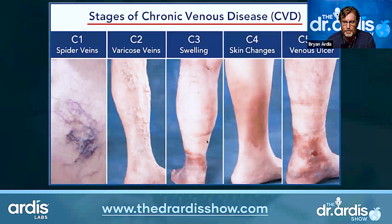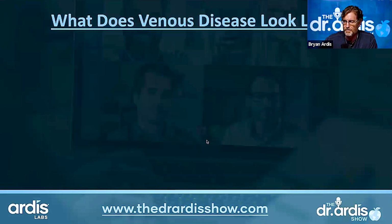Many diabetics and those overweight will often have those because the blood is pooling, and unoxygenated blood, when it's stagnant, can become toxic to the skin. And guess what your body's going to do? It has to get it out. It will open a wound, and it will continually seep until you fix this problem.